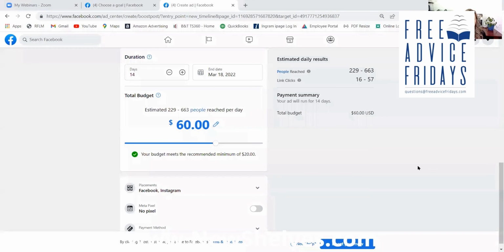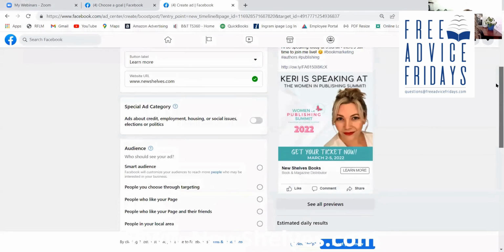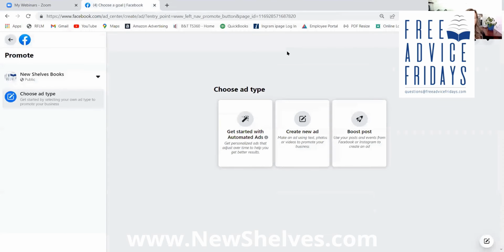And so then we simply go down and we're going to pick our payment and we're going to approve it and make it go live. And then we have ads that are up and they are running. So again, this is a boosted ad. It comes from the front end. I call them a front end ad, but boosted post is what it actually is. I am going to leave. I do not want to stay. So that is a boosted post.